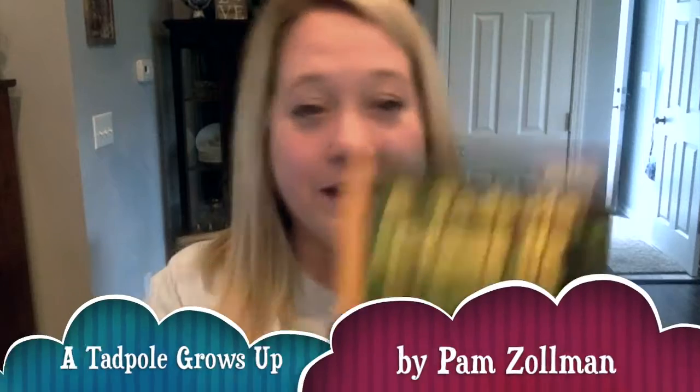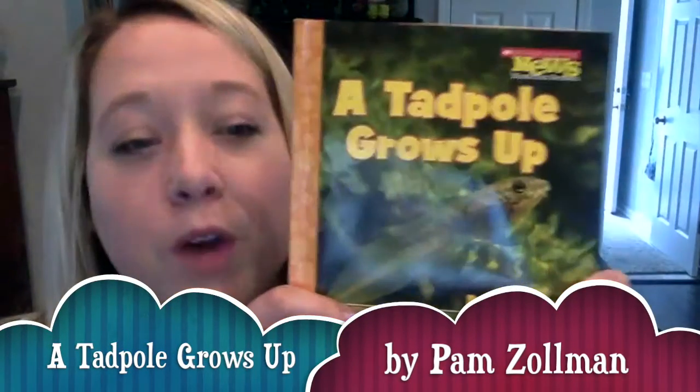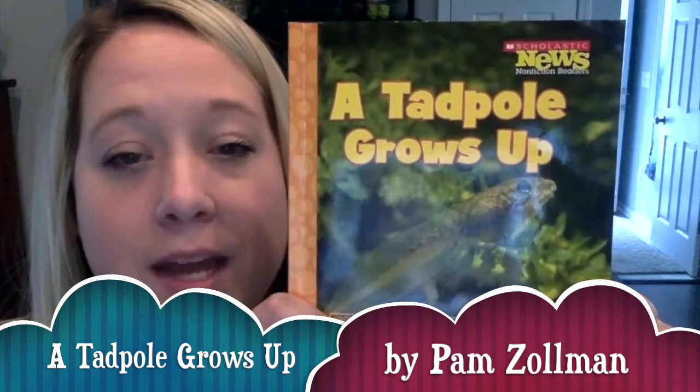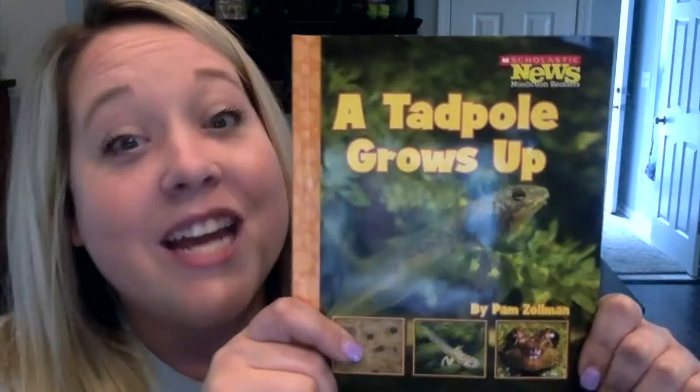Today we are reading a story called A Tadpole Grows, written by Pam Zollman, and this story is a nonfiction story. We know that nonfiction books are books that tell about real things, real people, real animals, real events, real places, and it gives us facts, and a lot of times they have actual photos of the topic. So, I hope you enjoy this one. Here we go.